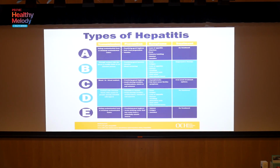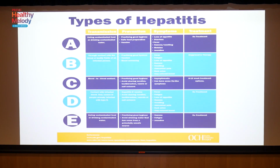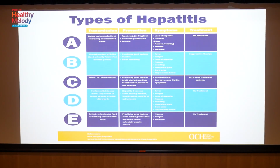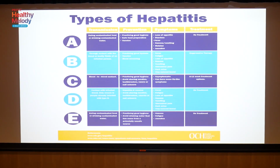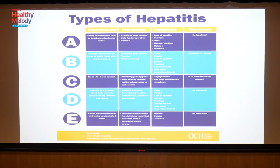So hepatitis A and E are actually causes of acute hepatitis, meaning that the hepatitis caused by A and E is short-term, and the patients usually recover by themselves. And these diseases are transmitted by food only, okay?